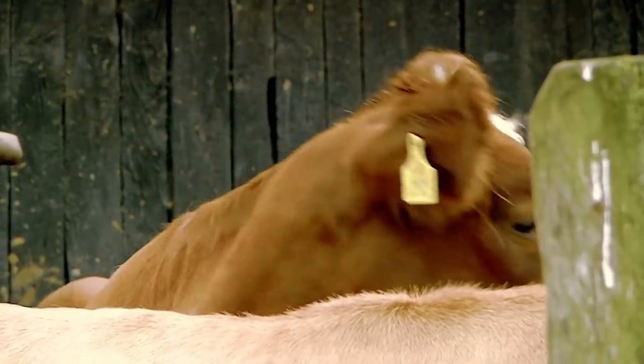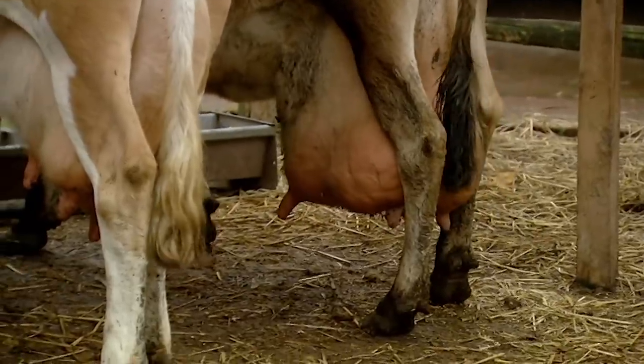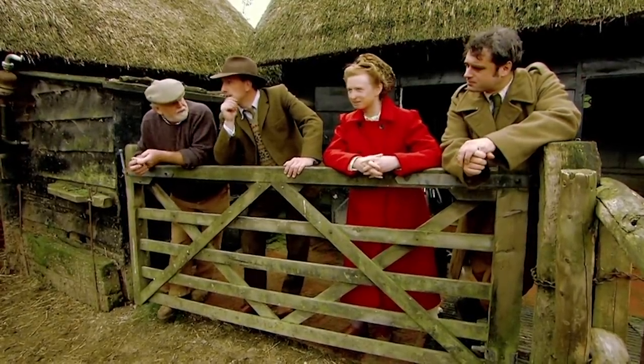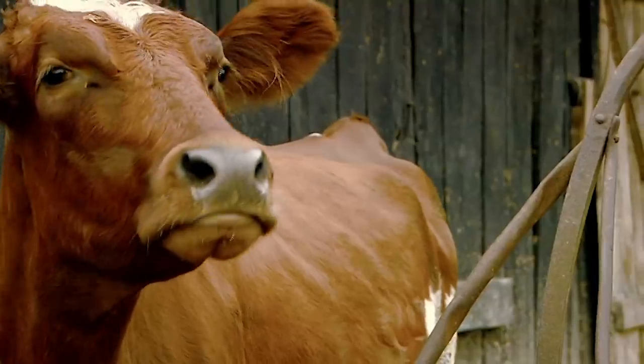Here's our girls. You can tell they're milkers. Very good milkers. We actually got a Guernsey, a Jersey and an Ayrshire there. I mean, this close to somewhere like Southampton, there's definitely going to be a market for milk, isn't there? Yeah.